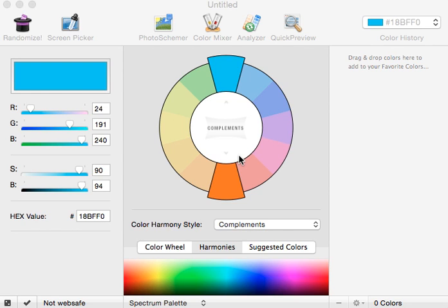Use of color is a studied science. It's been that way for a long time. Here's the color wheel. This is the main tool that design professionals use to select colors for their project. It was actually developed by Sir Isaac Newton.